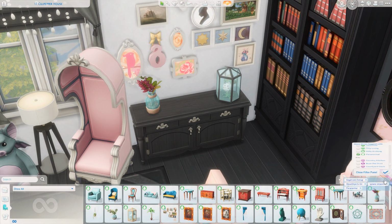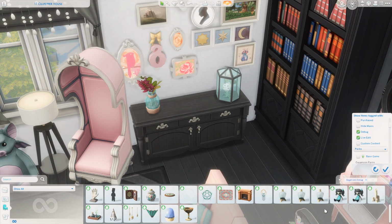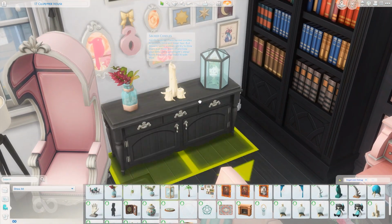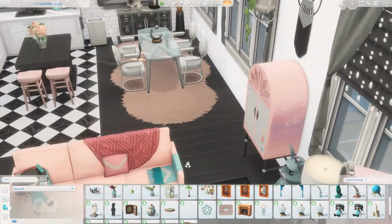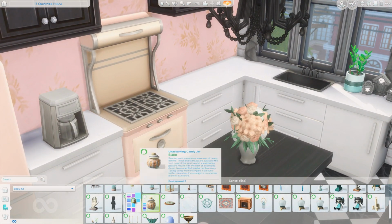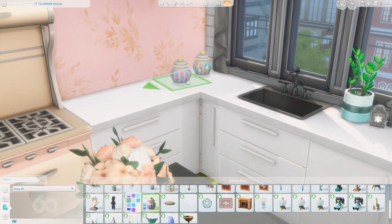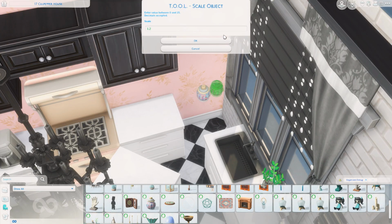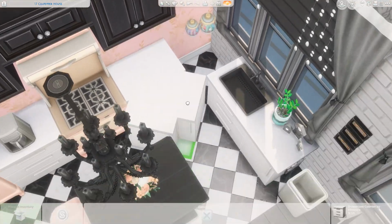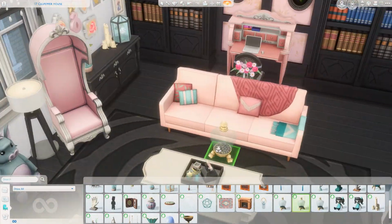And then I wanted to have one more item over here. What did I grab? I thought about using the glass things full of ghosts from Paranormal, but it looks like I used the melted candles instead. And then I used the candy jars over in the kitchen. I really like these candy jars. I sometimes forget they exist, but they are such a cute piece of clutter. And I just thought that they worked really nicely in that space.